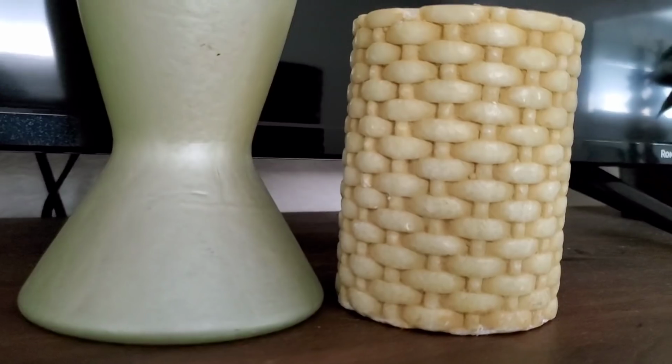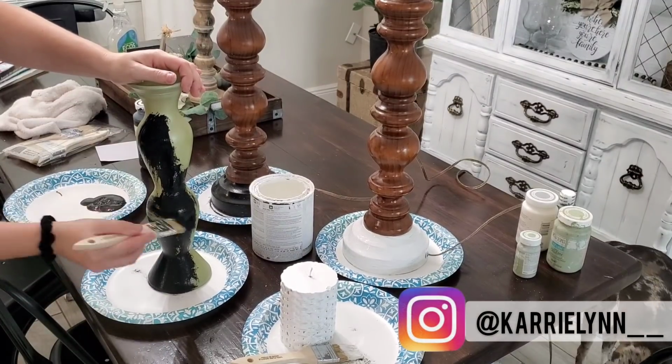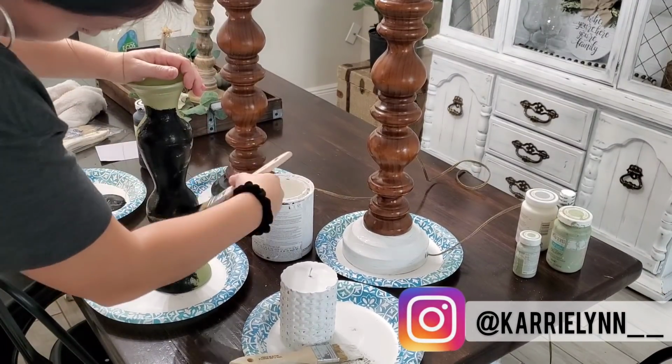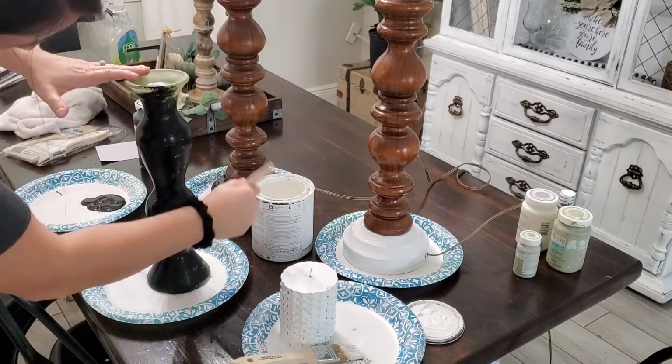that I got from my grandma's yard sale as well. I thought it was really pretty. It just wasn't the color or the texture that I like. So I decided to give it a wood grain look, and I started by painting it solid matte black. This is the chalk paint. It's the Waverly brand. You can buy it at Walmart.